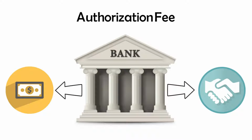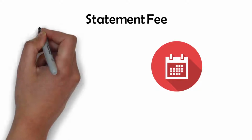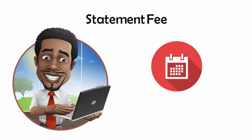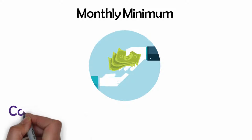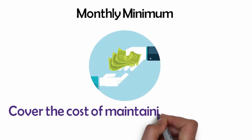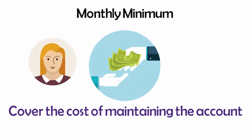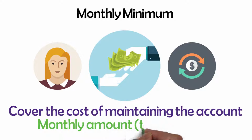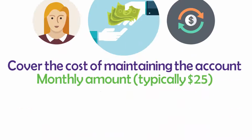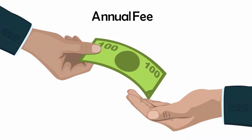Statement fee, fee associated with the monthly statement that is sent to the merchant each month, detailing how much processing was done and what fees were incurred as a result. Monthly minimum. The monthly minimum is a way to ensure that merchants pay a minimum amount of fees to their processor to cover the cost of maintaining the account. The fee is only charged to the merchant if the processing fees do not equal the minimum monthly amount, typically $25. Annual fee. Fees sometimes charged by processors to cover the cost of maintaining the merchant's account.